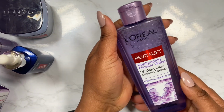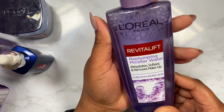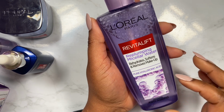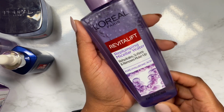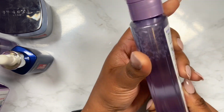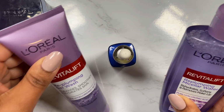And then the last product is the Replumping Micellar Water. This says rehydrates, softens, and removes makeup. It's got pure hyaluronic acid in it, also anti-aging. So rehydrate, soften, remove makeup. So yeah, this range, we're gonna give it a go and see how we get on.